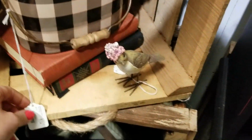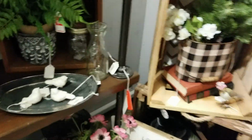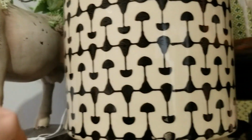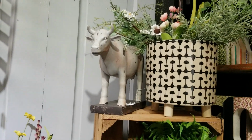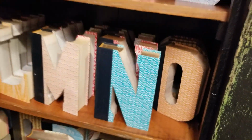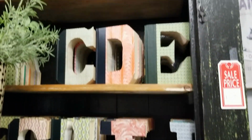This little gingham, $16 for that little can. That's so cute. I'm also really liking, where did it go? Oh, this cow up here. How cute is that? $39 for him. I think he's wood. So each of the books are, let me double check, $17. It's so cute. If you have a shelf at home that just is missing something, that would be the perfect addition.